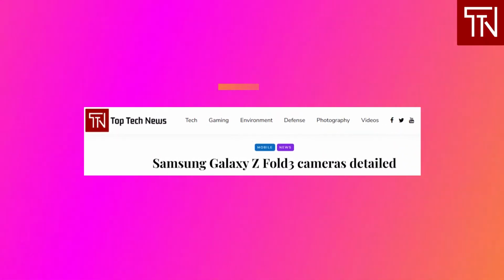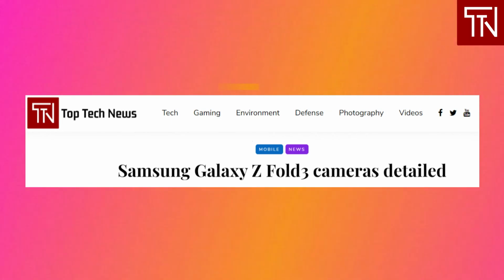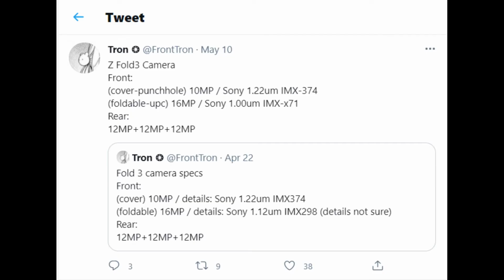Samsung Galaxy Z Fold3 cameras detailed. The Samsung Galaxy Z Fold3 will carry a similar array of cameras as its predecessor, if the information of a Twitter user with the handle Frontron is to be believed. The major innovation here will be the use of an under-display camera for the foldable display, a 16MP Sony IMX X71 with 1 micrometer pixels, allowing for a seamless big display experience.